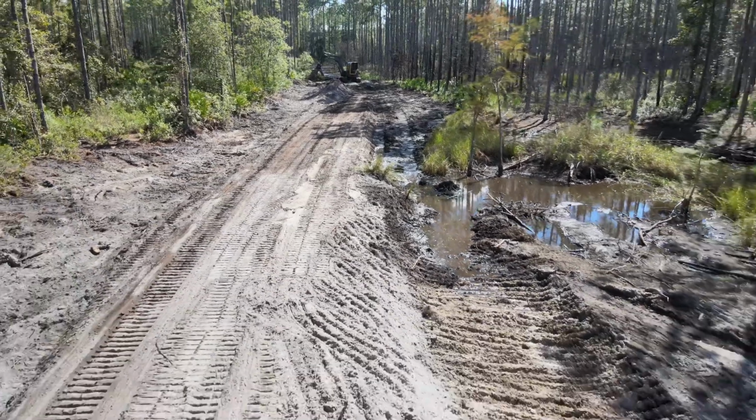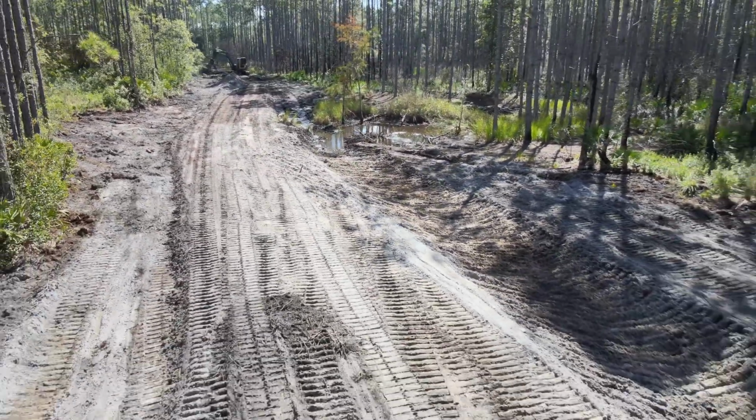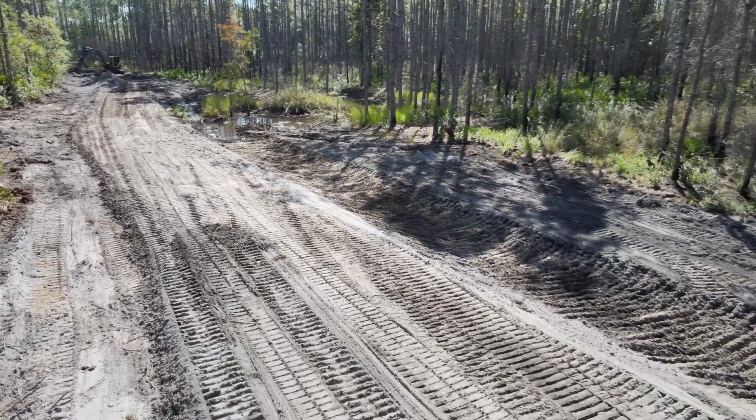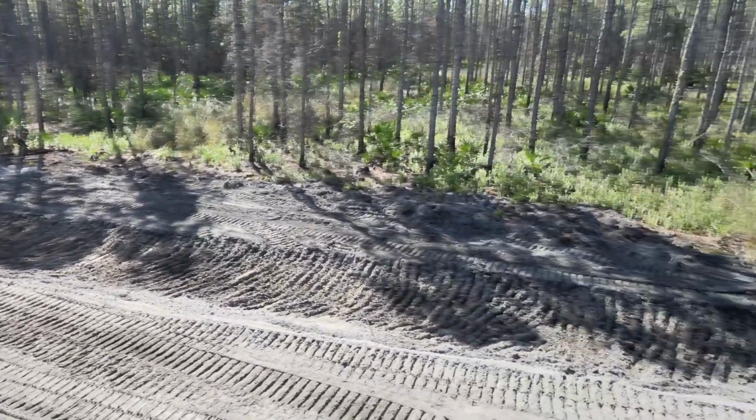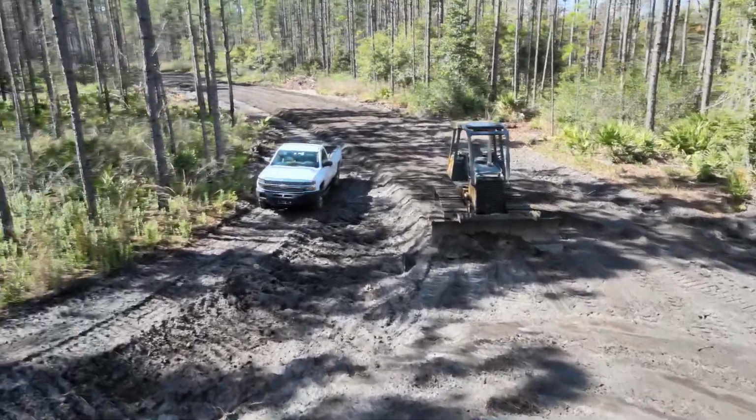There was the low spot. We've already built up through it. That took a lot of dirt. This intersection that we're flying up on took a lot of dirt. Got a ditch we put in right there on the right, or kind of reestablished. It was already there.